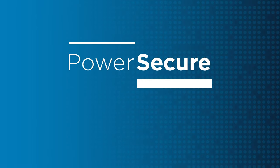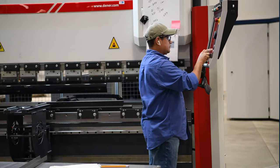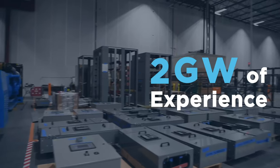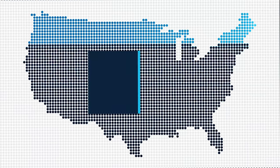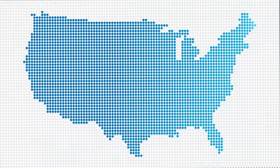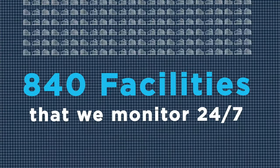PowerSecure, putting experience and expertise to work. PowerSecure has 2 gigawatts of installed microgrid capacity, representing 85% of the market share. We serve customers nationally. Our biggest multi-site deployment is made up of 840 facilities that we monitor 24/7.